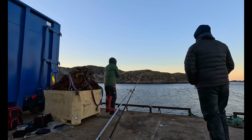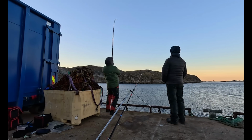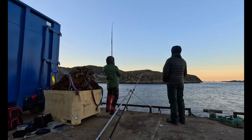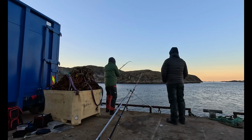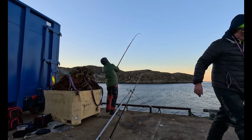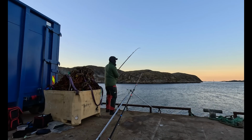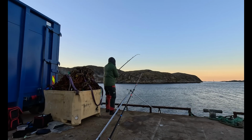They said they were getting decent cod on small worm baits yesterday, so how decent are we thinking it? That's nodding like a cod, it's a cod, isn't it? Big one? Yeah, it's a good one. We need to get the net over. We're into a better cod here, I think, which is great.